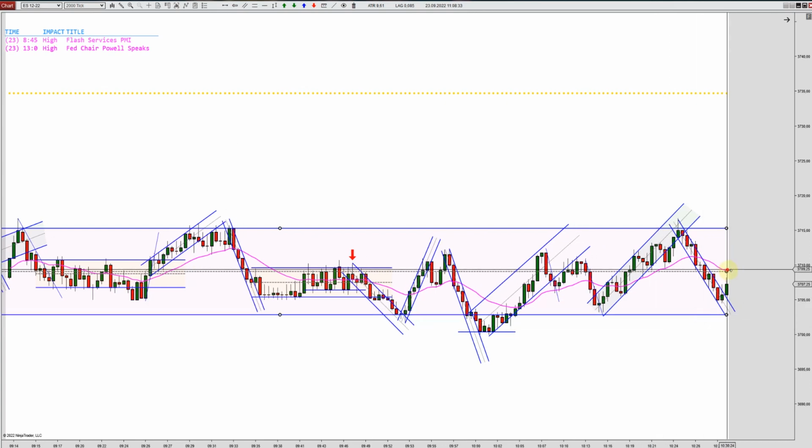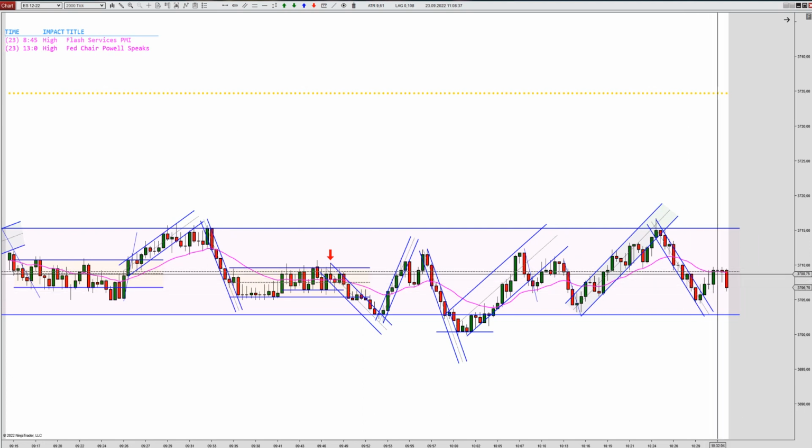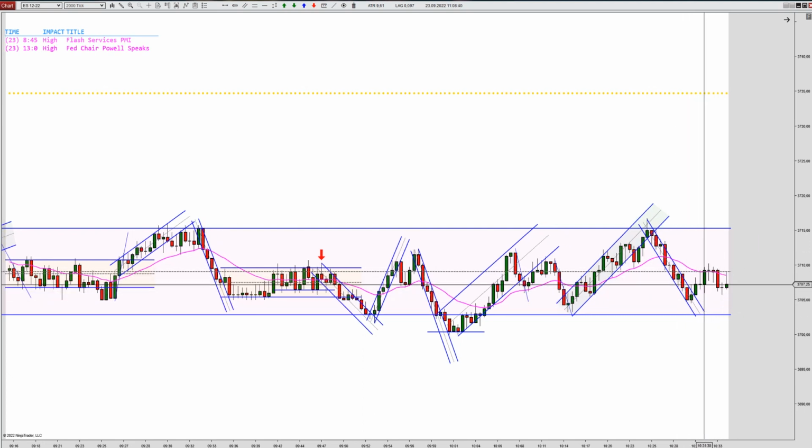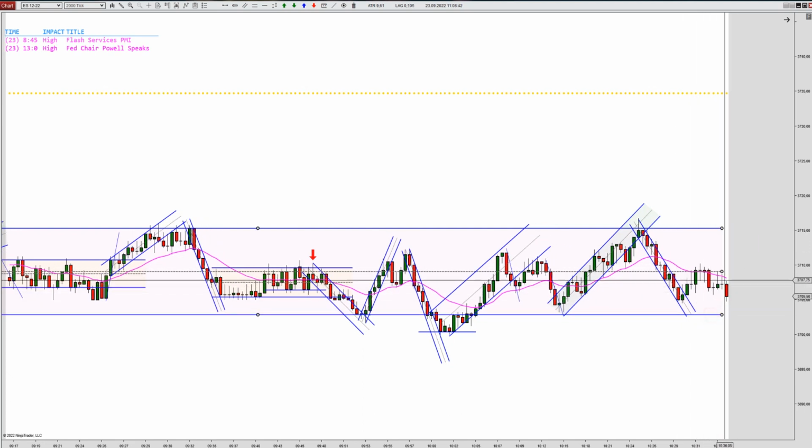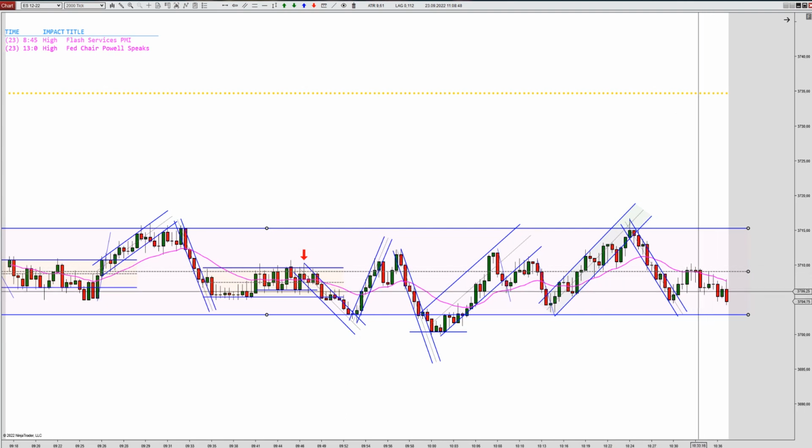Prices trend lower. First break of this channel. Congestive, nothing to take. Even more congestion. This is horrible. No setups forming.